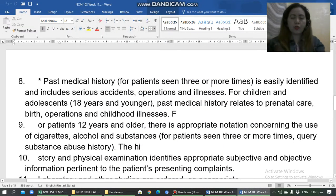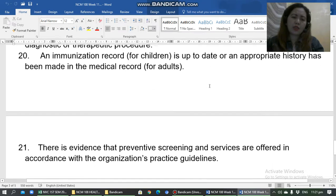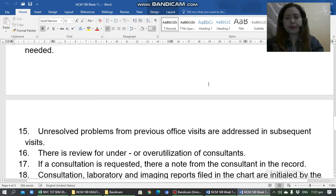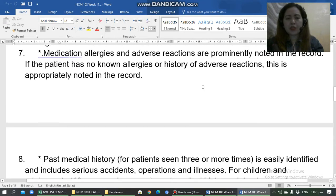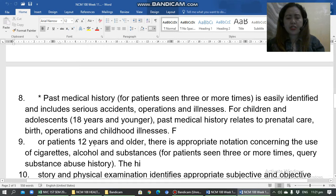Okay. So, meron pa. Number 8 to 21. Okay. Basahin ko na lang, ha? So, number 8, past medical history for patients seen 3 or more times is easily identified and includes serious accidents, operations, and illness. For children and adolescents, 18 years and younger, past medical history relates to the prenatal care, birth, operation, and childhood illness.